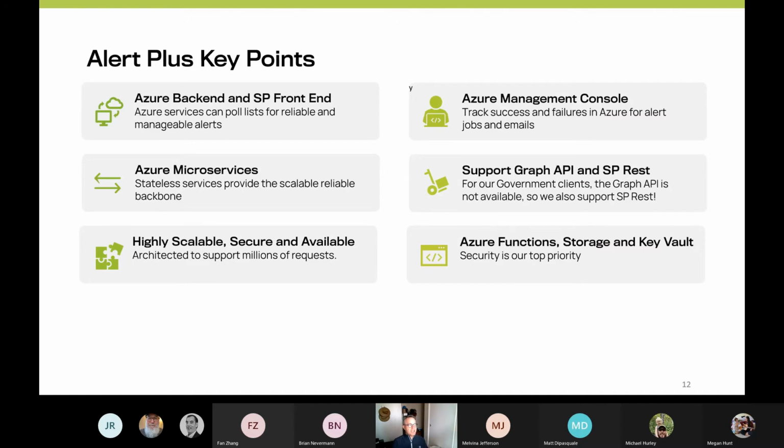So the key points architecturally that I want to go through for how Alerts Plus works is that there are two components to the product. There is the Azure backend, which has all the triggers, the business logic, and that pulls the lists looking for alerts to be created and sent. All that happens in Azure, right? That Azure service is mostly stateless services that are microservices running in Azure and really are the backbone of what happens.